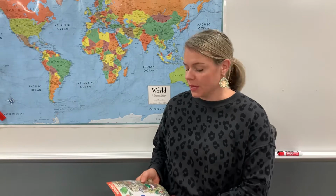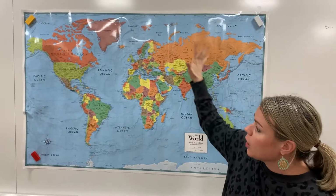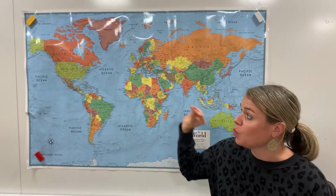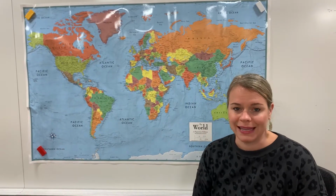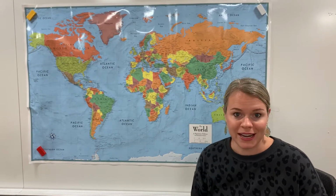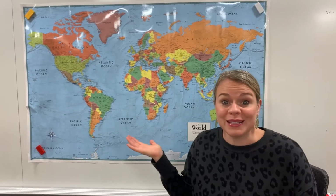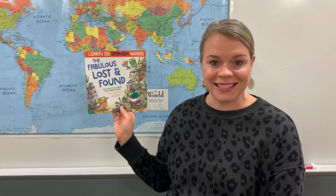Before I begin, here we have a map of our great big world. Now, in our world, there are hundreds of different languages that are spoken. But in 21 of these countries, the most popular language spoken is Spanish, 21 of them. So I'm going to read a book with you today that's going to introduce a whole variety of Spanish vocabulary words that would be used in these 21 countries. Okay, so this book is called The Fabulous Lost and Found by Mark Pallis.